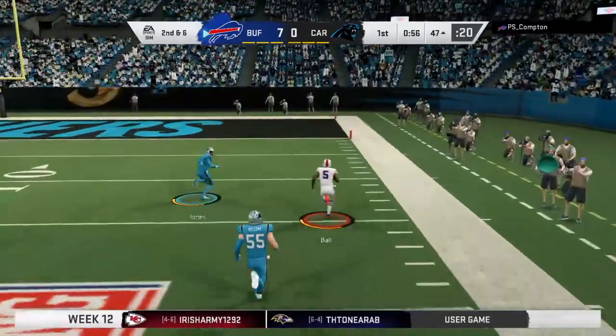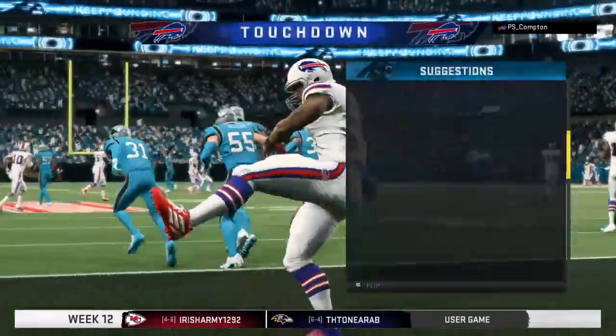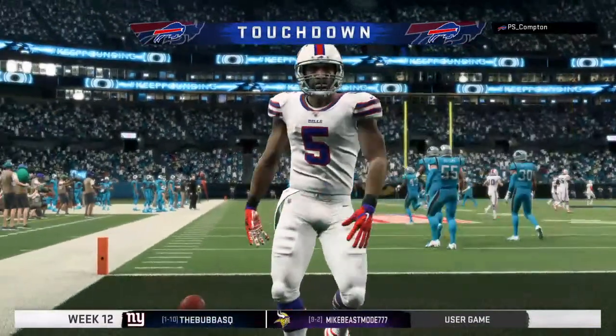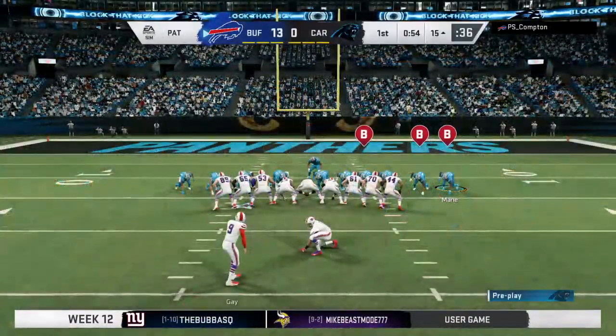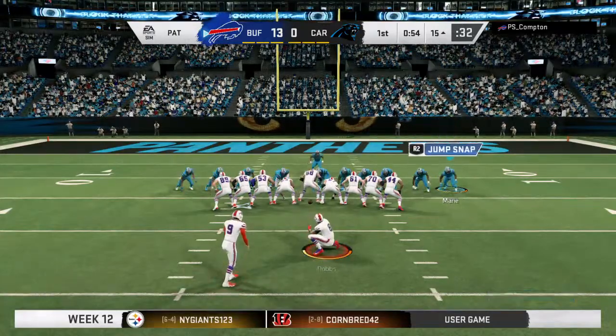The throw down the field, caught by his running back. And all the way home for a Bills touchdown. A big play there. His 6th touchdown of the season. And the Bills will add on to their lead.